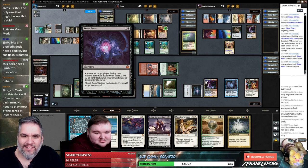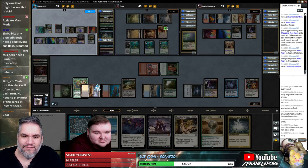I always wonder why this card didn't see more play. Like, it was basically an 8-mana Mindslaver, right?